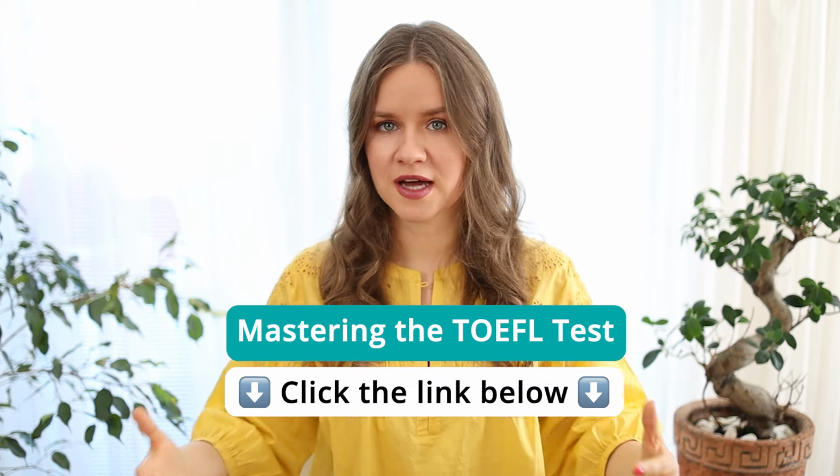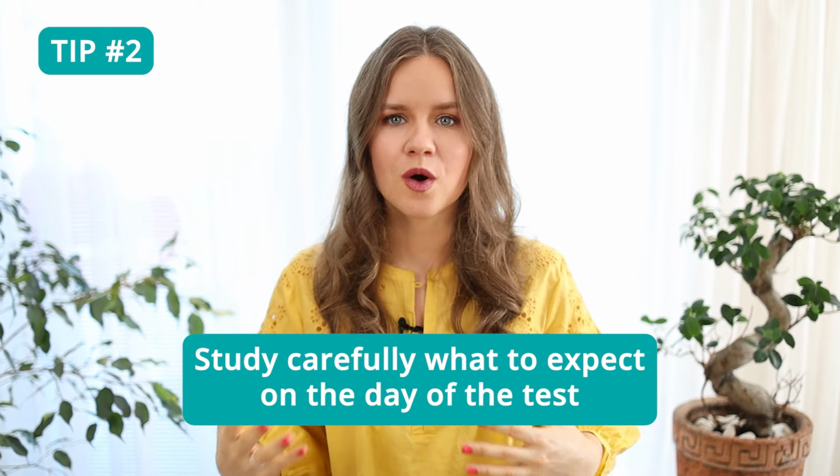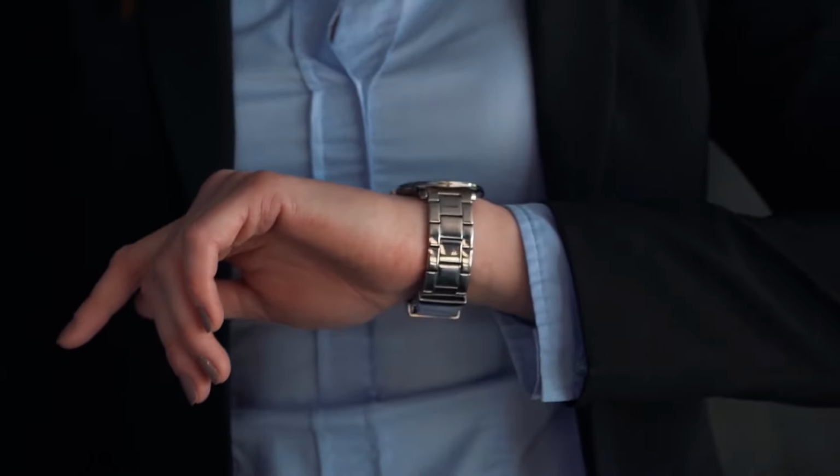Another reason for anxiety is the fact that you don't know what to expect. And that brings us to the second important tip. Study carefully what to expect on test day. You don't want to worry about getting to the test center on time or connecting with the proctor before the test starts, if you choose to take the test at home.